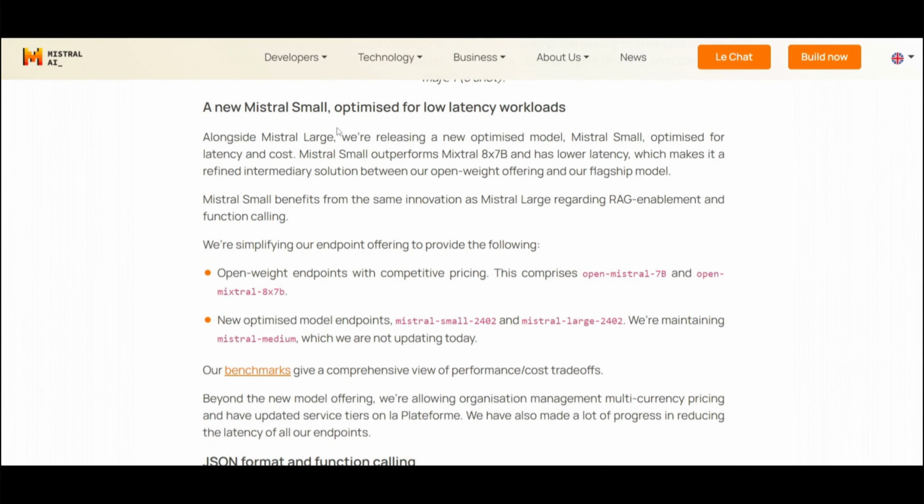Not only has the Mistral Large model been released, but also the Mistral Small, which provides an optimized alternative for low-latency tasks requiring smaller token usage. This newer model surpasses the performance of the older Mixtral 8x7B model while also achieving lower latency. This positions it as a refined option among their offerings, bridging the gap with enhanced efficiency and effectiveness. It presents a more viable option for users seeking the advanced capabilities of their flagship model without the need for the extensive computational resources that larger models demand.